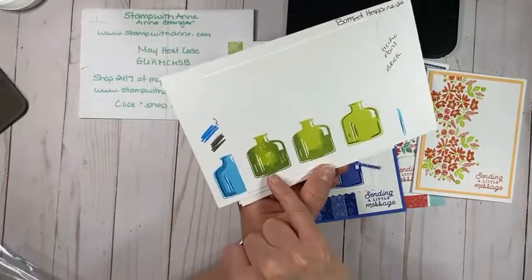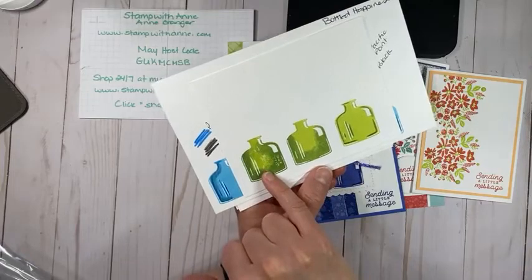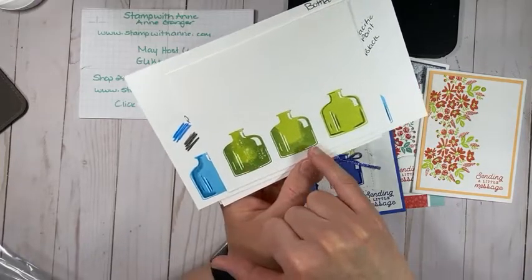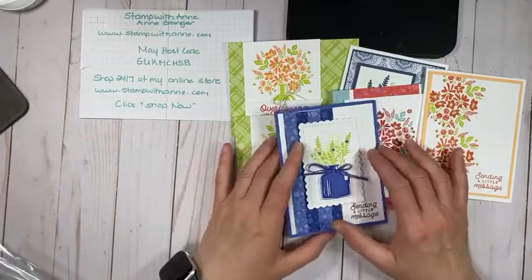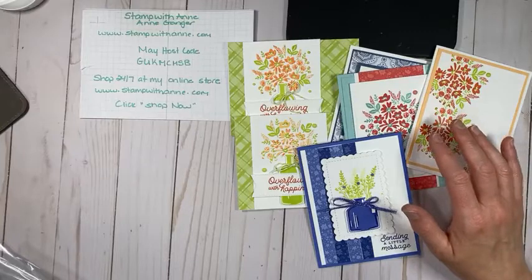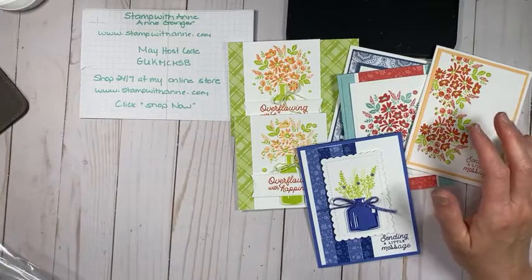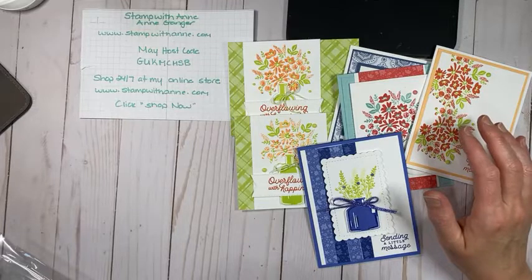So this one, I stamped in the Parakeet Party green, sponged it in Garden Green. Same here, and then I added just a little bit. So if that is a technique you guys would love to see, I would love to share it with you. I could totally do it with another stamp set. So let me see. Well, thanks.